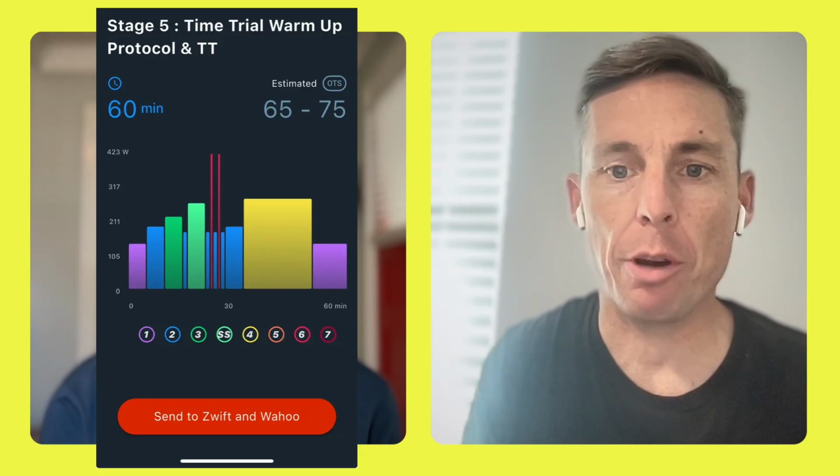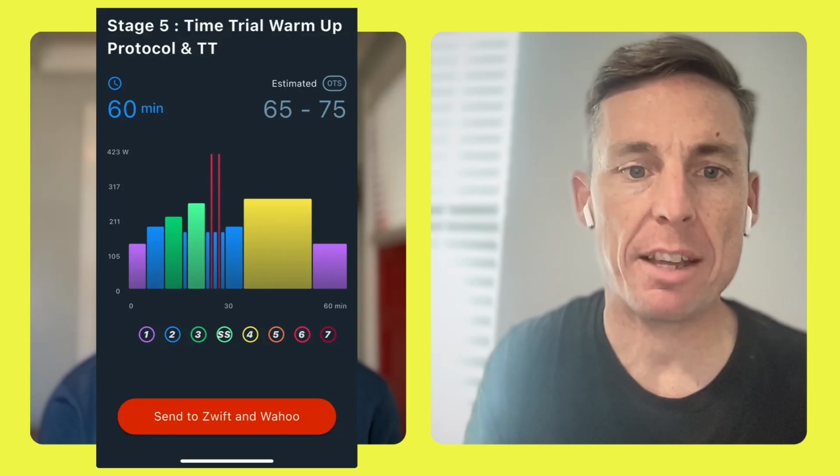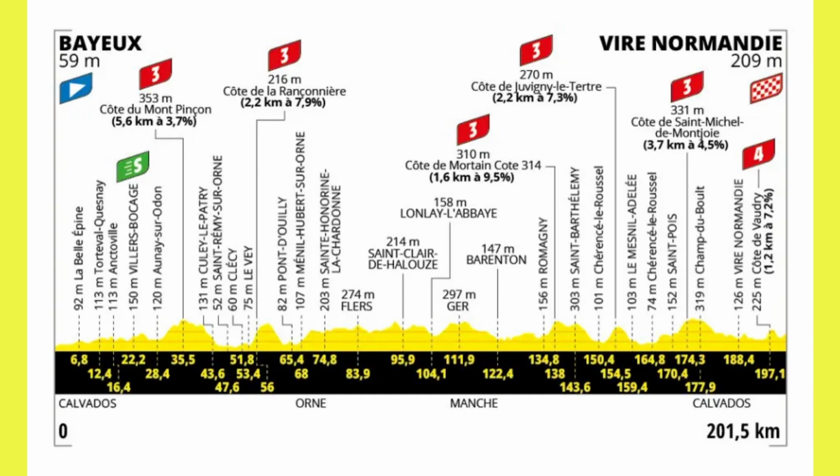After the warm-up, you'll do a 1 by 20 minute threshold effort. I recommend design your own TT course and race it. Make it a Strava segment that you can compare times on throughout the year in your training, and in week 5 of this plan. Stay tuned. Stage 6 is another punchy race.